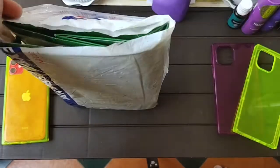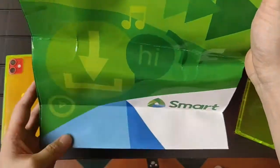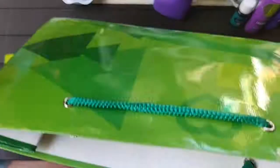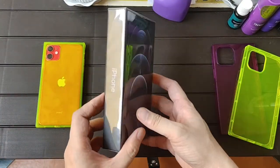I'm not here to review the product and I just want to share my dirt cheap accessories on my ultra-rich iPhone 12 Pro Max. And since iPhones are a bit pricier, it is wise to subsidize it or buy it on a carrier. And usually it's 15 to 20% cheaper than the market price.